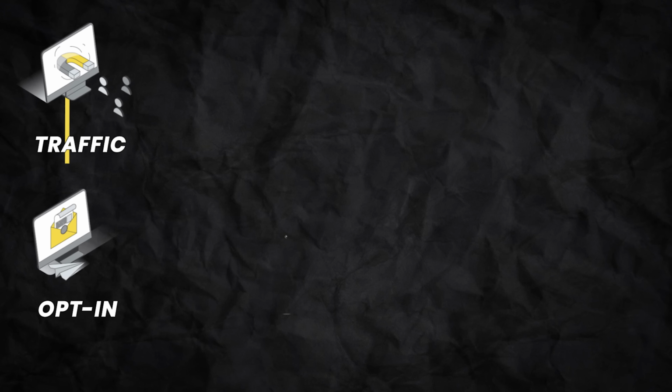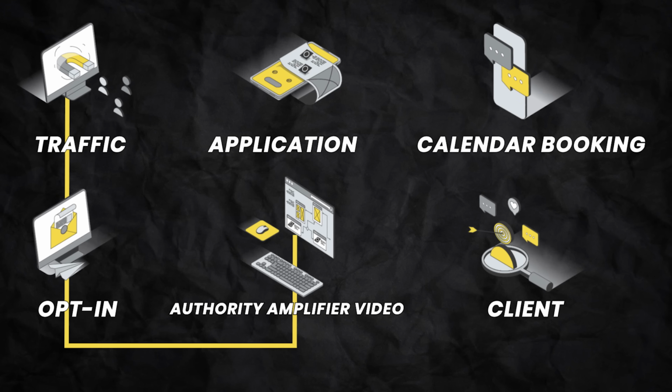We start with traffic, we move on to the opt-in, then the authority amplifier, then to the application, a calendar booking, and ultimately a sales call where they become a client. I'll walk you through the steps now. Every marketing funnel starts with some kind of traffic. This could be a social media post, a blog, a podcast, a video, an ad, pretty much anything.